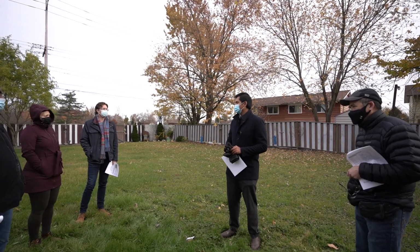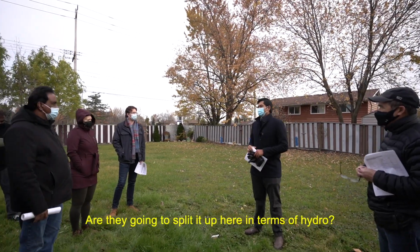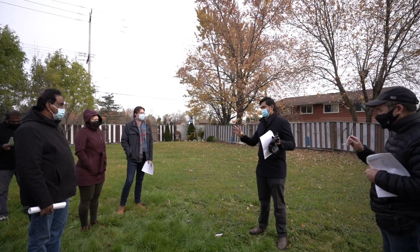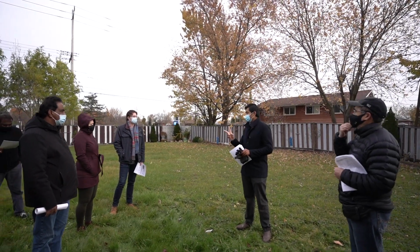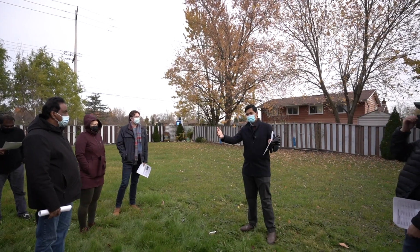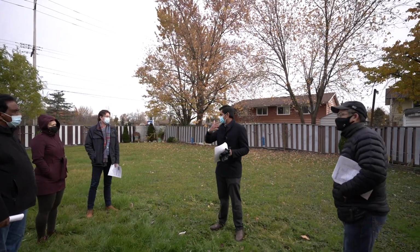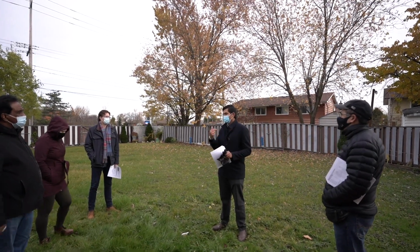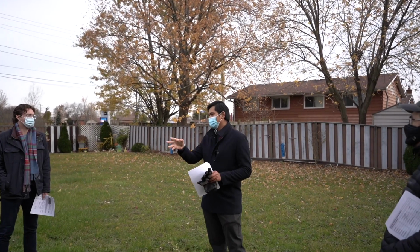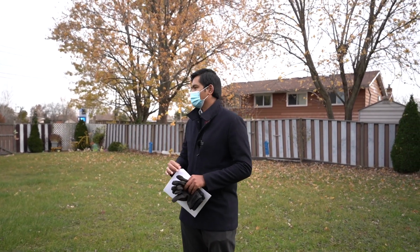How do you juggle the utilities? Are they going to split it up here in terms of the hydro? Yeah, so hydro is completely split for all 3 units. Gas is also going to be split into 2. For this garage addition, we're going to do a separate HVAC system, a separate furnace with its own gas meter. So this tenant will pay rent plus hydro plus gas. The main house will just pay rent plus hydro, and the landlord will pay the rest.